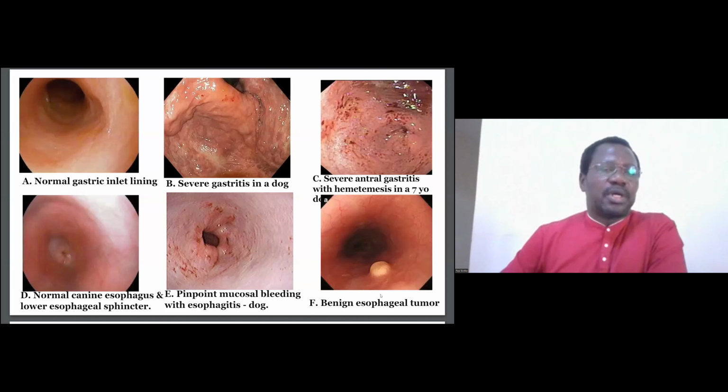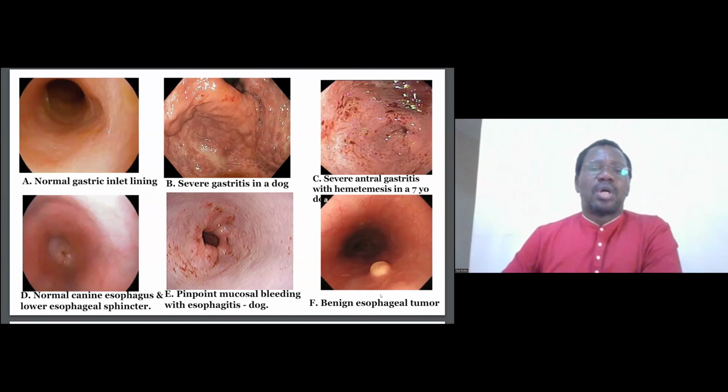And then you see the tunnel going in and so on and so forth. In B, there is a severe gastritis in this dog. It's still the stomach, but this one is so corrugated and so rough, and you know that it's not smooth and something is wrong. So it's gastritis.